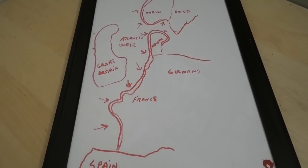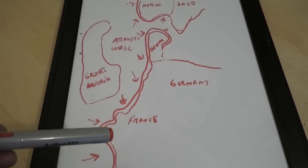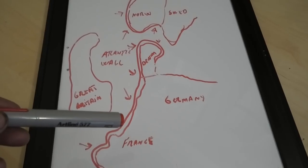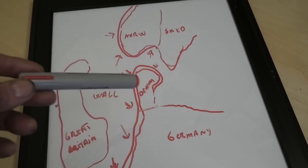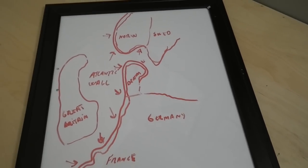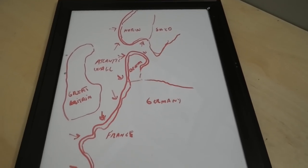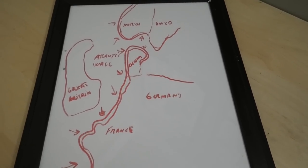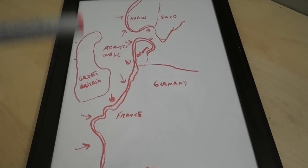My very simplified drawing here shows you that the Atlantic Wall was the fortification of the whole coastlines through the south of France, through Belgium, Netherlands, Denmark, Norway. Tens of thousands of structures, you know, bunkers, gun placements, radar positions, barracks, almost anything you can imagine is to be found on the Atlantic Wall fortification line.